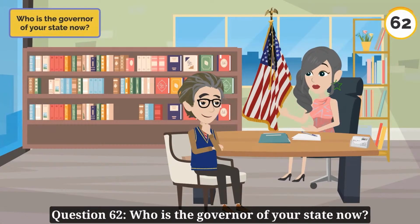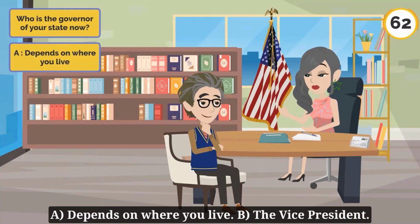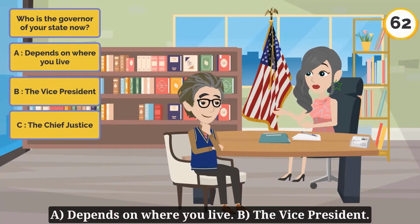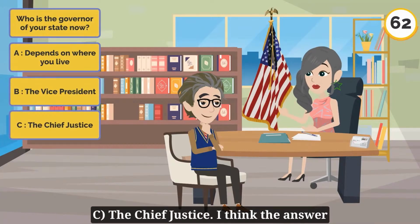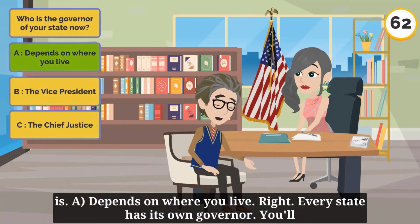Question 62. Who is the governor of your state now? A. Depends on where you live. B. The vice president. C. The chief justice. I think the answer is A. Depends on where you live.